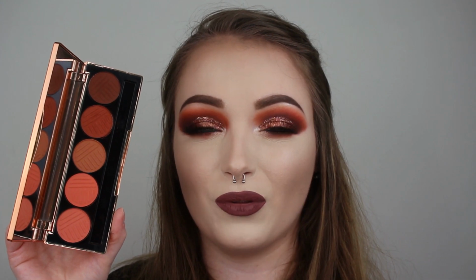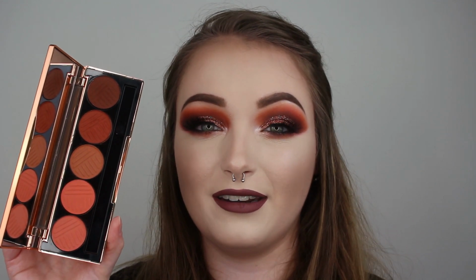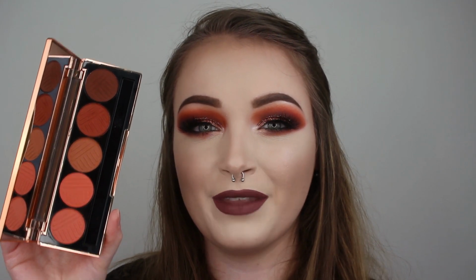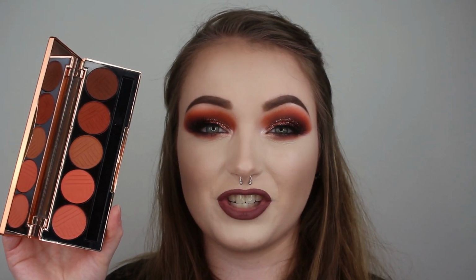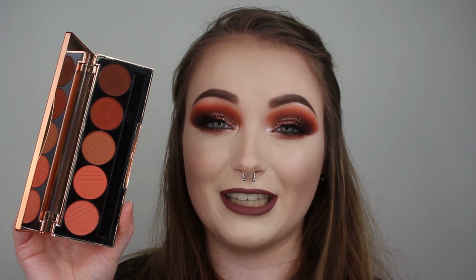I will say though, only one shadow gave me a little bit of problem today, and that one was right here called Boxy. It's just slightly hard to blend out, but at the end of the day, I was able to get it where I wanted it to be. It just took a little bit more time to do so. But other than that though, all the other shadows have been super easy to work with and just very pigmented. I mean, honestly, I really enjoy it and I can definitely see myself using it more.